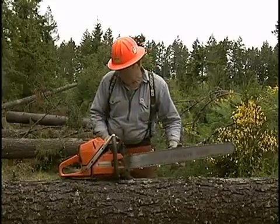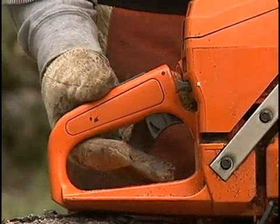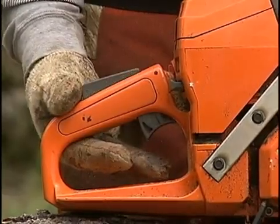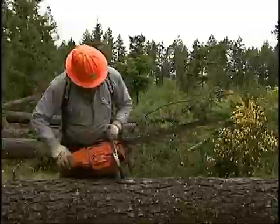Check your throttle interlock. You should not be able to actuate the throttle trigger without depressing the interlock. At the same time, check that the handle is secure and that the anti-vibration mounts aren't broken.